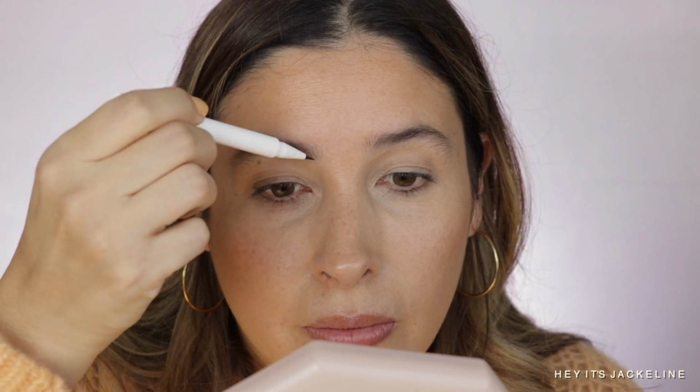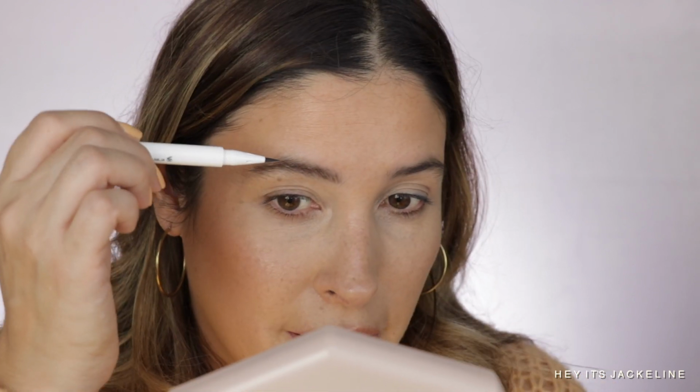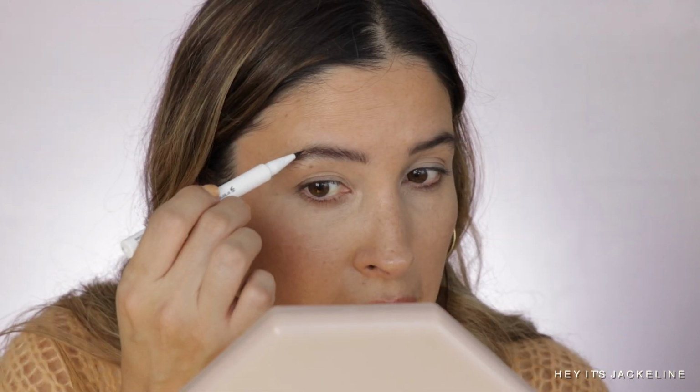The tip is very, shouldn't say flimsy, but it's not really firm. So you have to go very precise. I think the best way to use this product is, instead of going at a 45-degree angle and going up, it's better, at least for me, because I don't have really sparse brows, to go at a 90-degree angle and just flick it upwards. Now it is a great match for my hairs. I just feel like I need more practice with this.